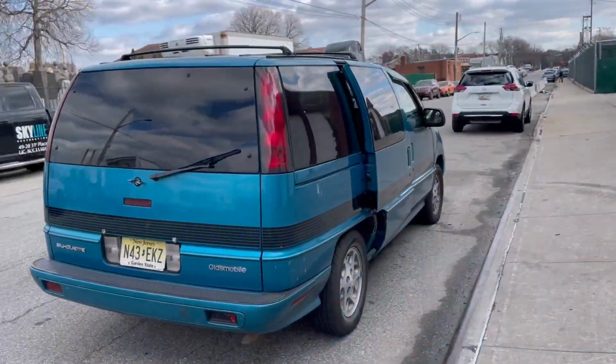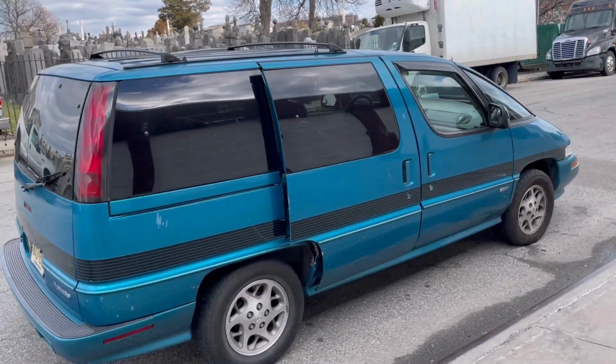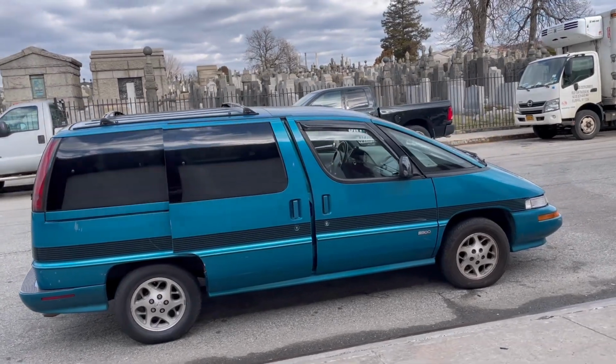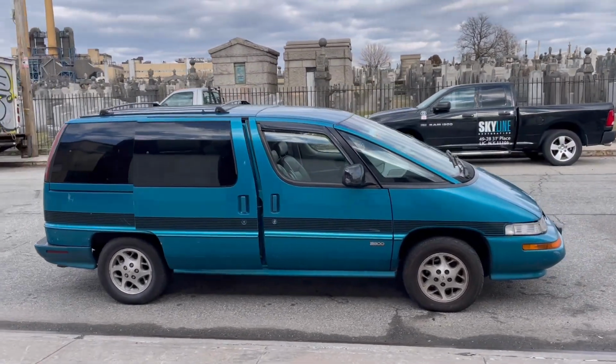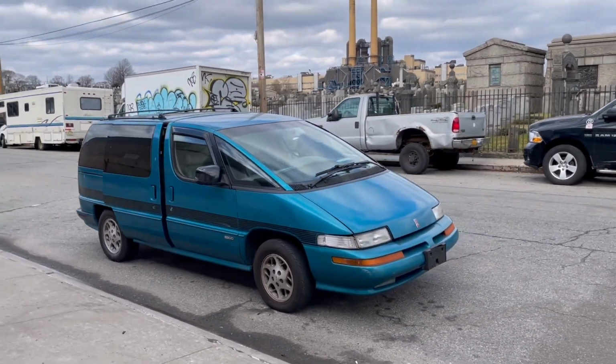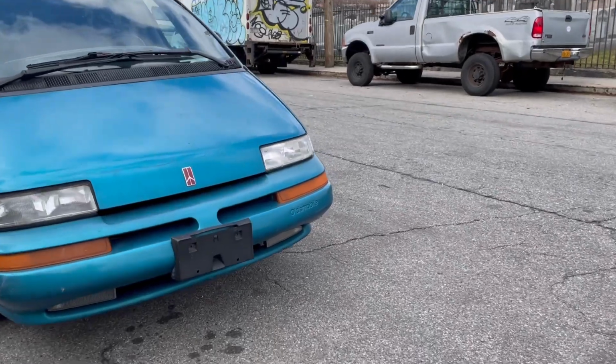I got this thing for only $250. Initially the guy wanted 500, and I was like, 500, dude, you're crazy. You were gonna crush this thing for free. So you know, I'm really glad I got to save it from the crusher first and foremost. I mean, that was really my priority. And it needs a few things, very minor things, nothing too crazy, nothing that's gonna break the bank.